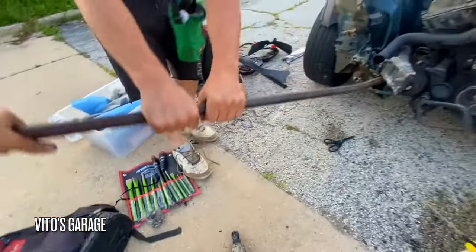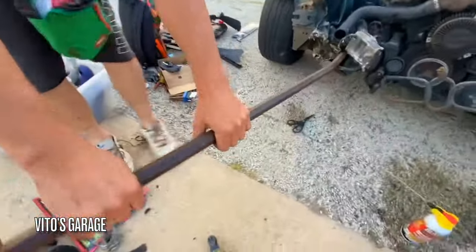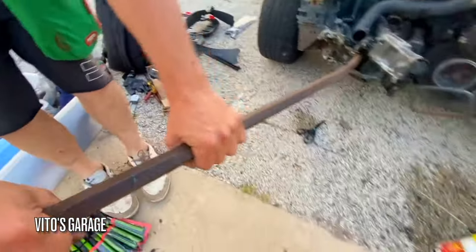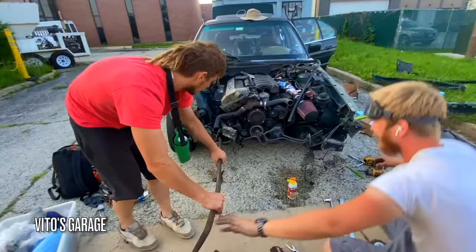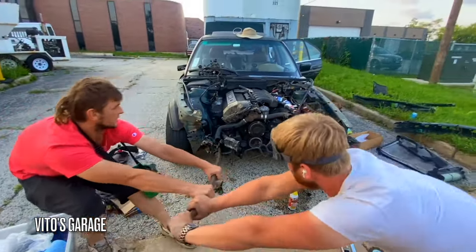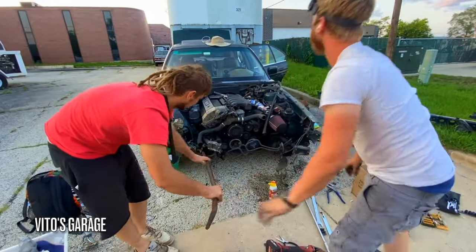Oh, wait. It didn't go all the way. Put it all the way. Put the rock here, right? This one's gonna be harder. Oh yeah, this one's a lot harder. It's bending. It's cool, we're bending the rod. Yeah, I got it. So that's how you have to do it. Do it, 1, 2, 3. You bend it there.